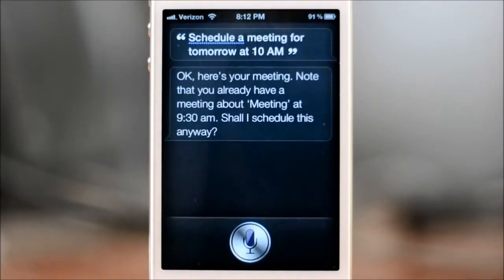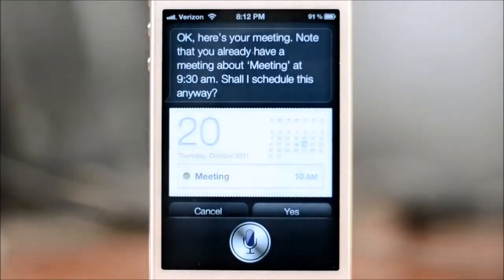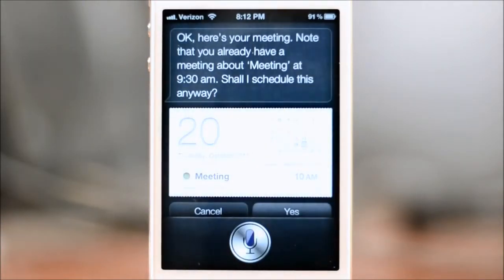It's not quite perfect. For example, it can't open an app or do anything too complicated. It also requires a data connection, but overall, Siri is one of the best new features of the iPhone 4S.